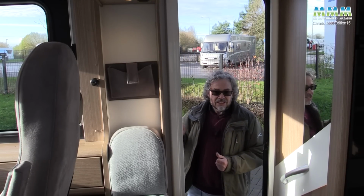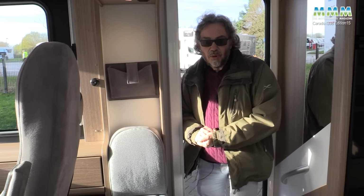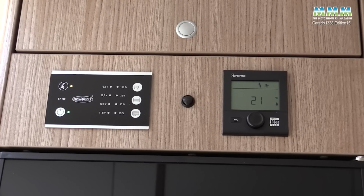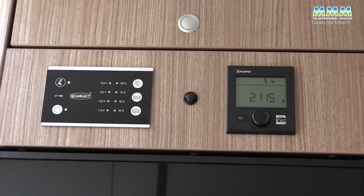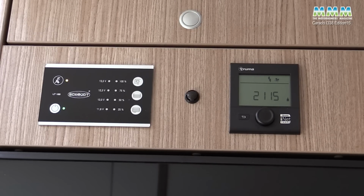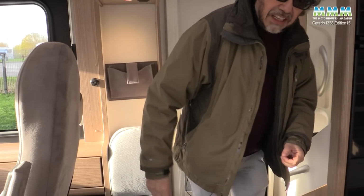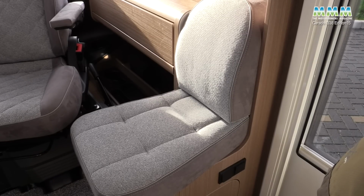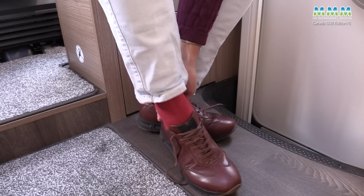Last, it's time to come inside, out of the cold and into this lovely warm van, because I've had the heating on. It's the Truma Combi 6, so the more powerful combi heater, and it's gas and electric, and it's got the van nice and toasty warm on its mains electric setting. Now, coming into the warm, as I say, and there's this little seat just inside the door where I can pop myself down and slip my shoes off.